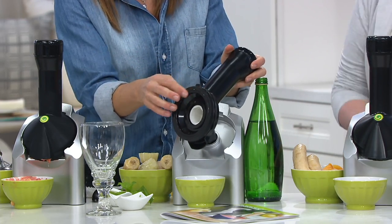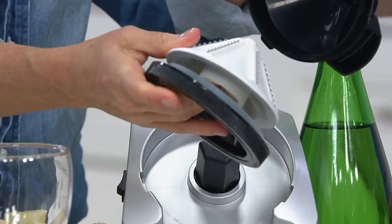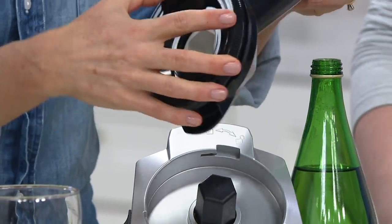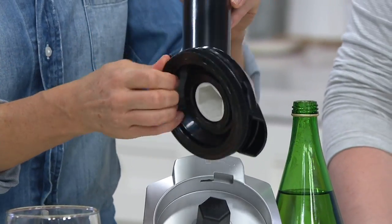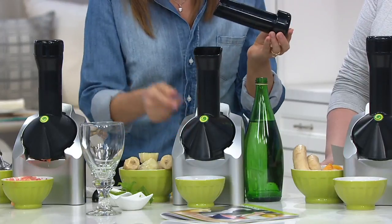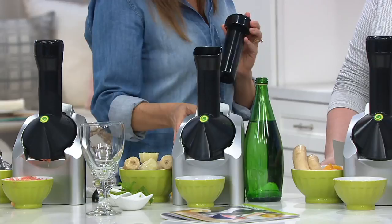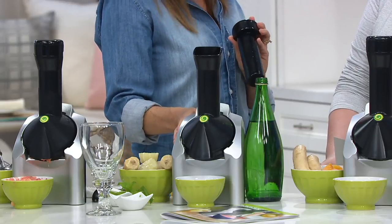But this is where all the cleanup is. All you have to do here is just separate the pieces. Warm soapy water, but you can go ahead and throw this in the top rack of the dishwasher. So again, super fast and easy to clean. But all we need to do is turn on the button. We're going to just drop the fruit right through the top, and it just pushes right on through. So I'm going to make you a cocktail version right now.